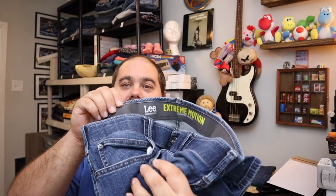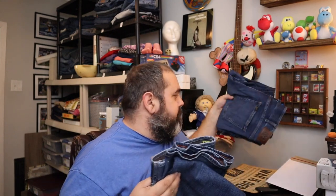Next up, somebody bought two pairs of jeans off of us. I keep telling you guys to keep an eye out for these things. These are those Lee Extreme Motion jeans again, with the elastic waistband, and they're really stretchy. Somebody bought two pairs of them. We get these at the Red, White, and Blue thrift store that we go to all the time. So two pairs of Lee Extreme Motion jeans, both size 38-32. Both of these together sold for $18 plus shipping.